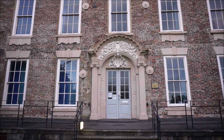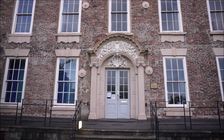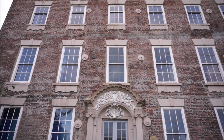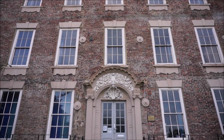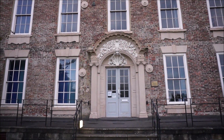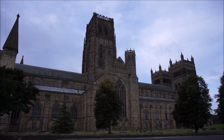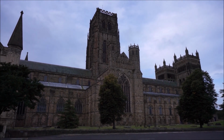And for anybody who's going to Durham to study history, this here is one of the buildings that is part of the Department of History. Look how beautiful it is. I love how gorgeous this door is. Oh, it's so pretty. Also, because the cathedral is so iconic, I just feel like it deserves a little bit of a montage right now.